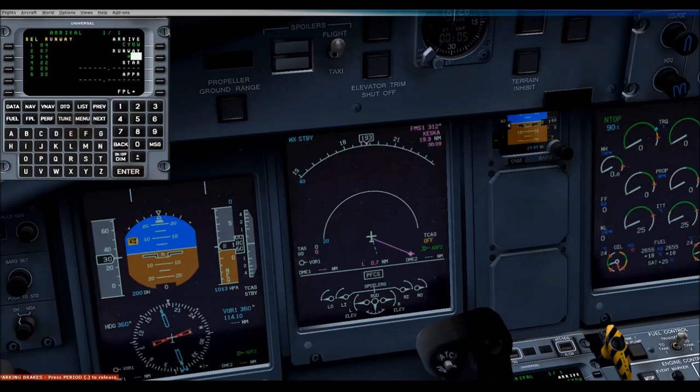We'll plan our arrival straight away. We'll be landing on runway 25, so we hit 5. Alright, for our standard terminal arrival, we'll be flying the River 9 for runway 25. Our approach is going to be runway 25 RNAV.